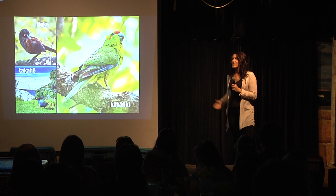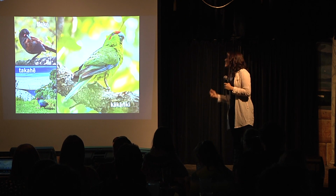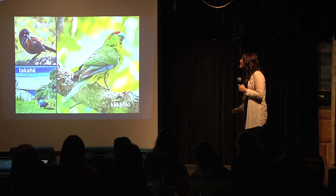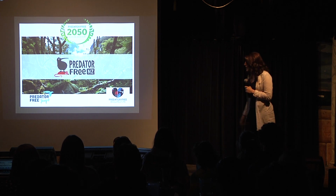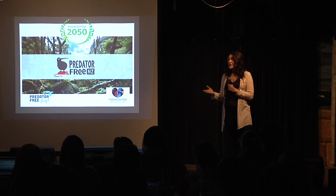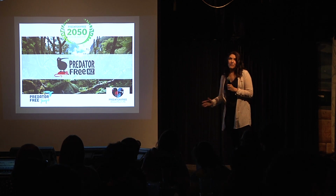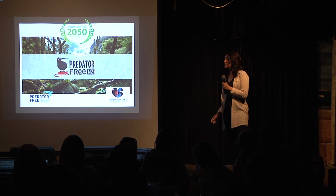So species that don't do so well with invasive mammals like Tiaki and Takahe and Kakariki are able to hold on until large-scale, long-term solutions can be developed. And New Zealand's got that covered too. So the country has announced plans to make New Zealand predator-free by 2050, so complete eradication of mammals from the country by 2050. I mean, that's pretty impressive. I would like to just get my PhD done in time.